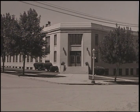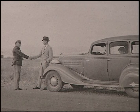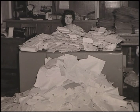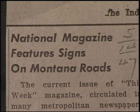made department officials skeptical. In the summer of 1935, they reluctantly agreed to a test. Fletcher was ready, with plans for 25 markers. People loved him. People in Montana really love them. The people who come from out of state love them. And they were reported in the national media quite favorably.